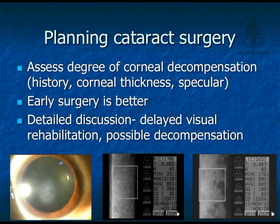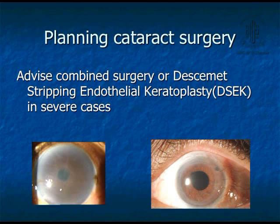without any problems. And in all cases with corneal decompensation or problematic cornea, always have a detailed discussion with the patient that you may have a delayed visual rehabilitation because the edema might persist for a long time, and also a possible decompensation. And if it's severe as in this case, then probably it would be wiser to proceed with PKP or DSEK with IOL, etc.